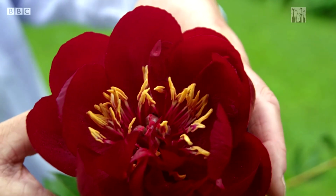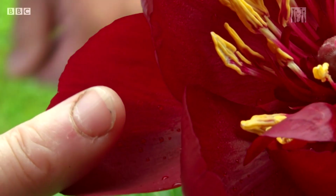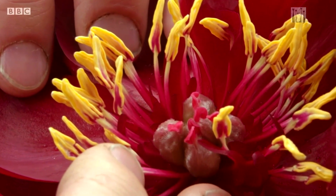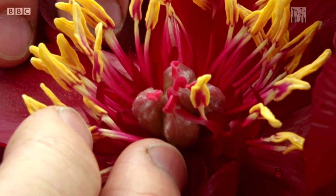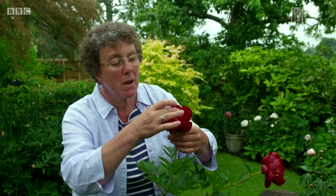One of my favourite singles is called Buckeye Bell, and you can see here the guard petals. These are the outer petals, and as they open, they reveal the stamens, and in the centre you've got the carpels, which are the seed pods. With a double or a semi-double flower, you've got many, many more petals in the centre.